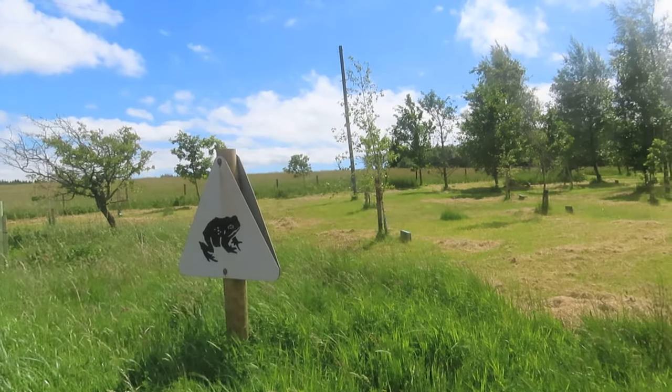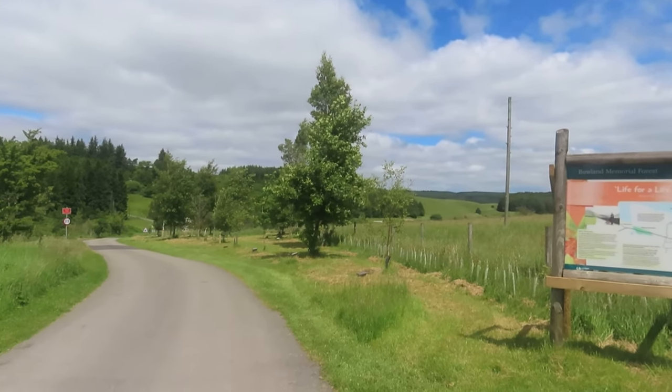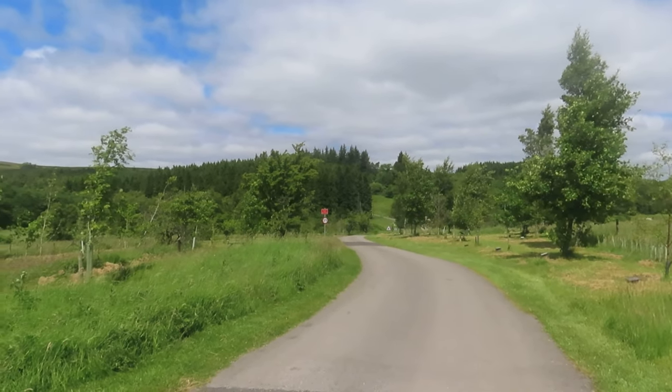Beware giant mutant frogs. This is a memorial forest. It's a lovely idea. This is a peaceful setting as well.